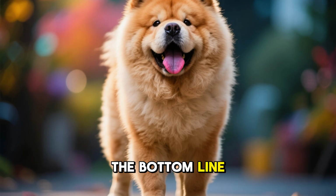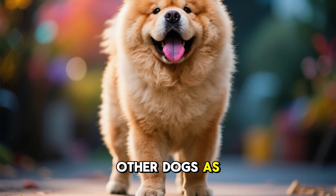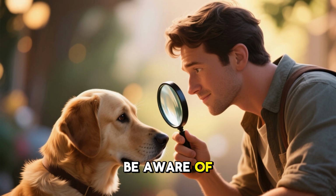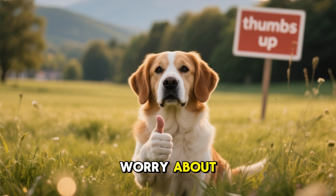The bottom line is that a changing tongue color is completely normal in Chow Chows, and most other dogs as well. It's just something to keep an eye on and be aware of in case it could be a sign of a health issue. But in most cases, it's nothing to worry about.